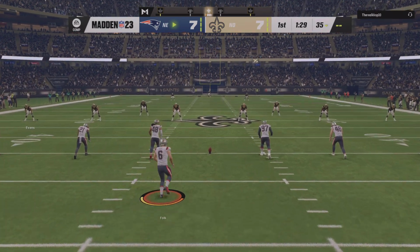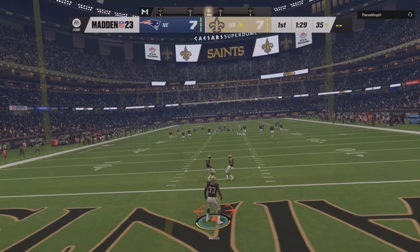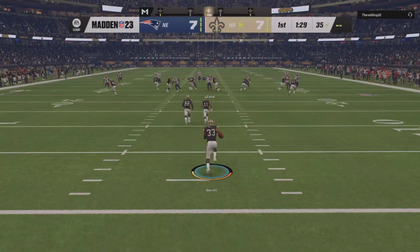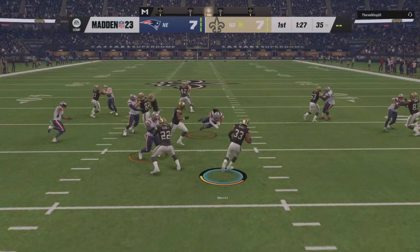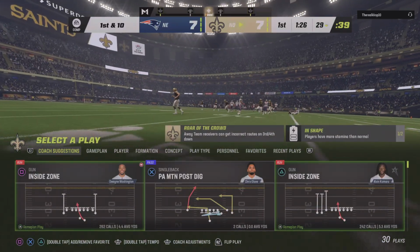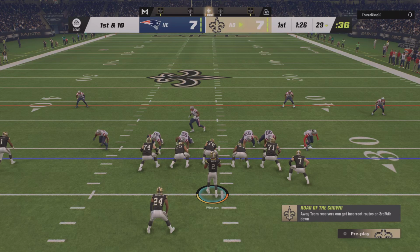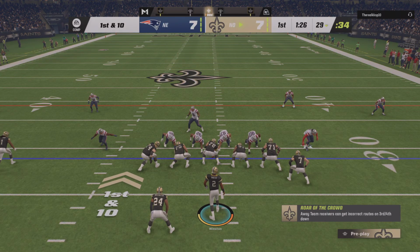Each team has scored. 7-7 here as the kick's away. And we'll see a return here from the end zone. The Saints offense on the field, ready to get their drive started.